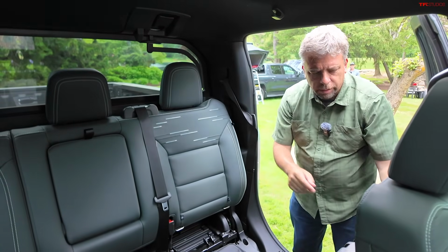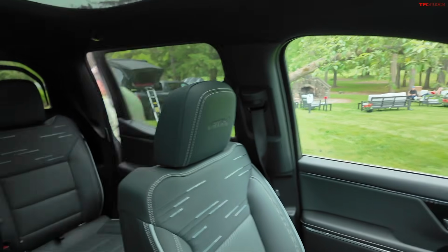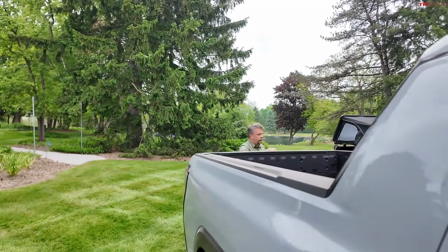And then let's go out, and I want to show you the bed a little bit. Yo. Best EV truck on the market, right? Yeah, thumbs up. Two thumbs up.